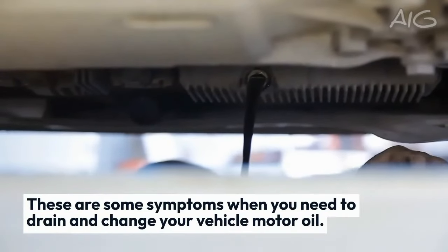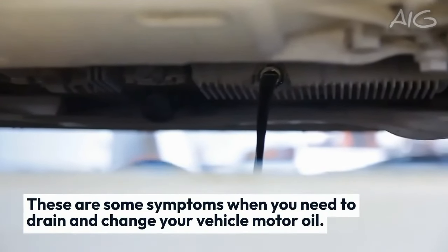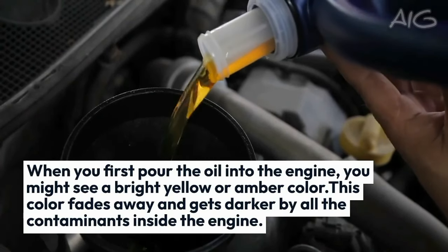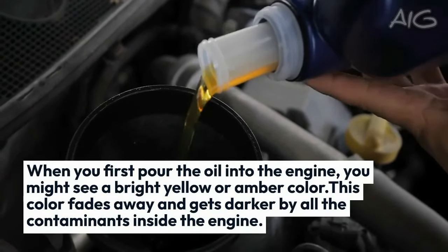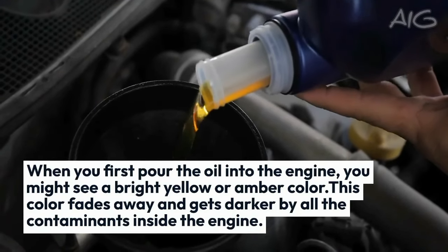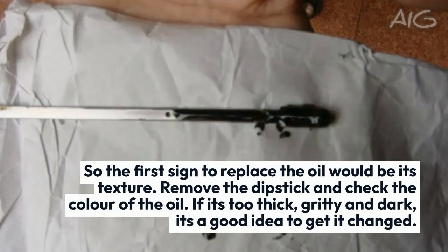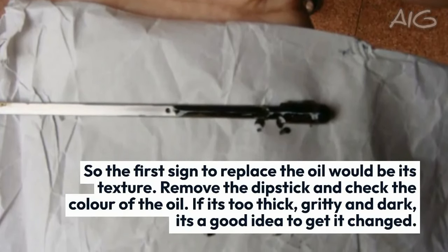These are some symptoms when you need to drain and change your vehicle motor oil. When you first pour the oil into the engine, you might see a bright yellow or amber color. This color fades away and gets darker by all the contaminants inside the engine. So the first sign to replace the oil would be its texture.